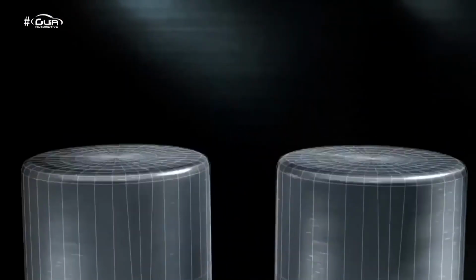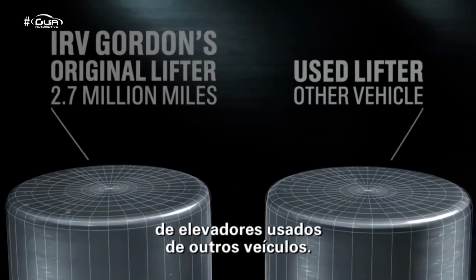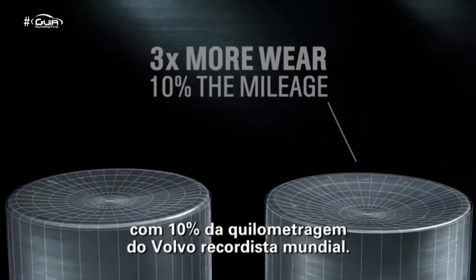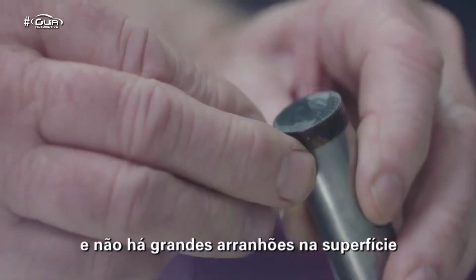showed a minimal amount of wear, which is especially evident when compared to the concave wear of used lifters from another vehicle. The used lifters have three times the amount of wear with about 10% of the mileage of the world record Volvo. While the lifter has held its shape quite nicely, there's also no major pitting of the surface.